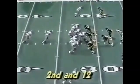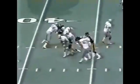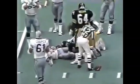And now John Williams is in as a blocking back. Little play action. And the sack. Keith Willis gets this one. No flag, so that officially is the first sack of the ballgame. The other one was erased by the penalty.